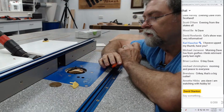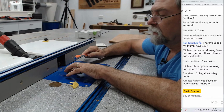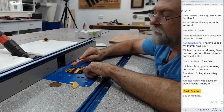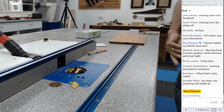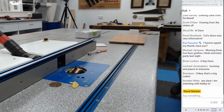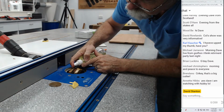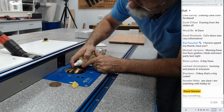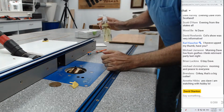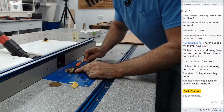Now I want to talk about it. First of all, what we're going to do is give it a little bit of a scrub up here on the bearing, keep it nice and clean, and I'm going to put a tiny little bit of camellia oil in there. Just a touch. Come on. There we go. Got it. Only a little bit. I'm going to rub that in as well.